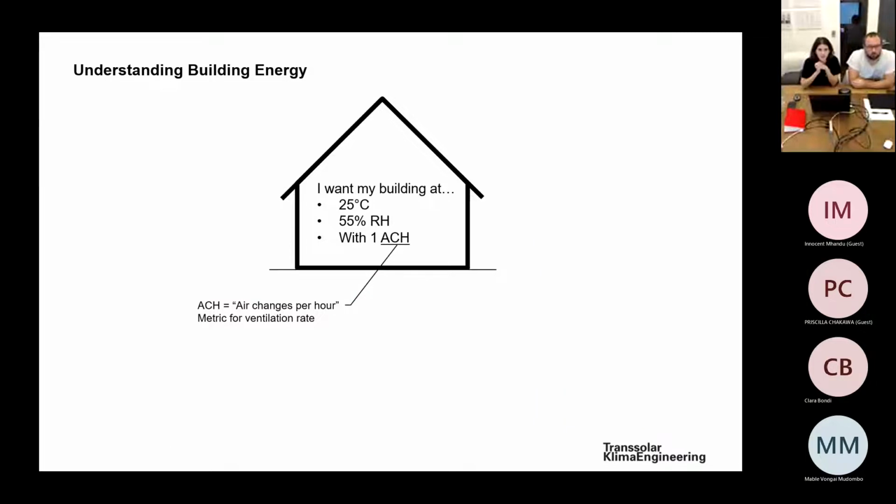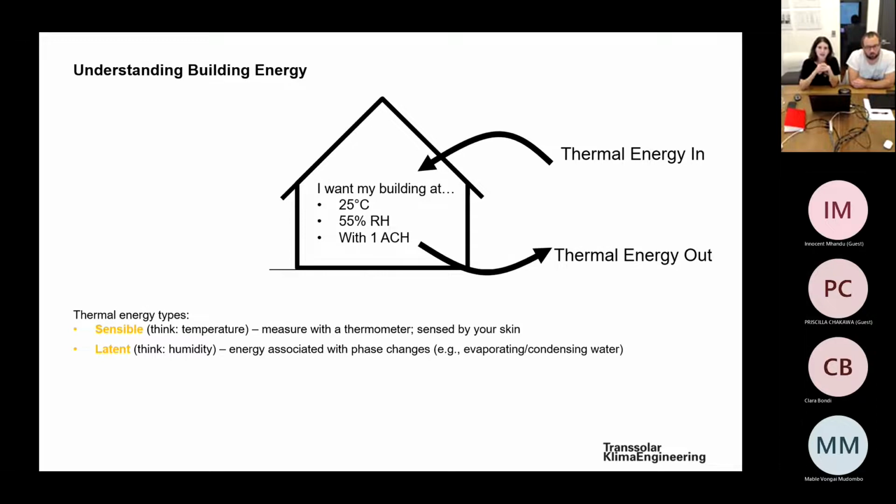So let's dive a little bit more deeply into understanding what is going on with energy in buildings. Going back to what we want of buildings, here's a simplified summary of the conditions that we are looking for. We have temperature, relative humidity, and this metric, which is the ventilation rate, how many air changes per hour. This is what we want of buildings.